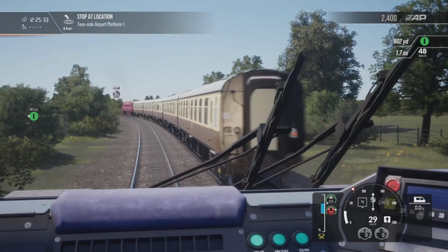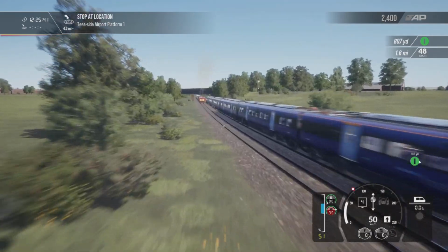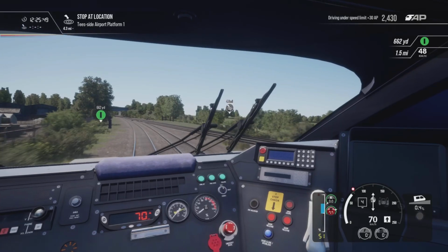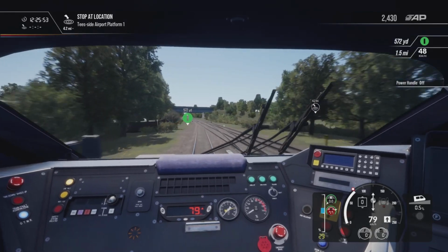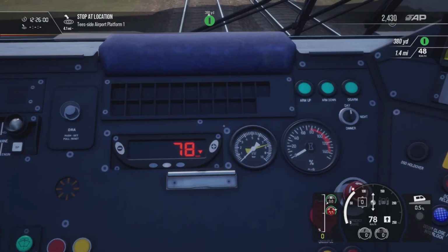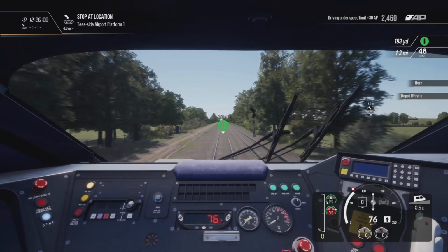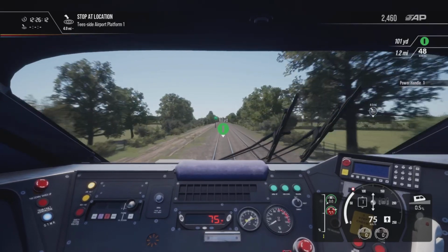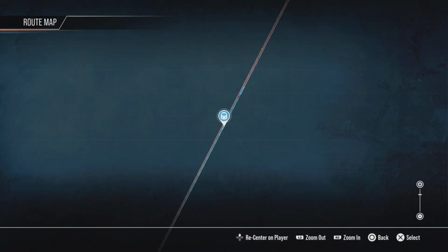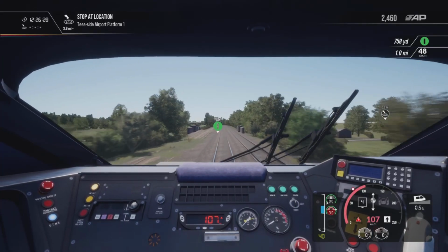Oh, look. Look at that. Oh, man, that's bad. Interesting. So now we're on the overhead. It's flicked over to kilometres. Oh, there used to be a track there. There we go. Let's see what it's like getting up to speed. Gotta try it.